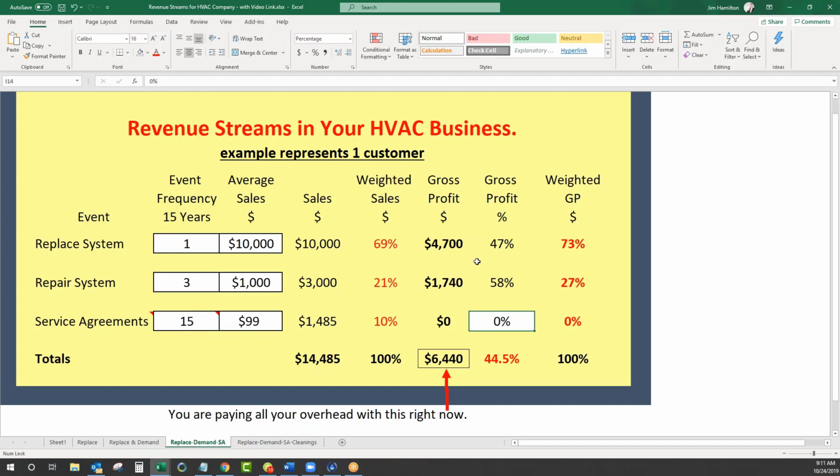Okay. So right now, your gross profit in a 15-year period, doing all this activity, is $6,400. You're paying all your overhead with this right now. This is what the money is left after we pay the sales commission, the equipment cost, the installer's cost, the service labor, and the parts for repairs. We had $14,000 in sales, but we only have $6,440 in gross profit to pay the overhead. Does that make sense?